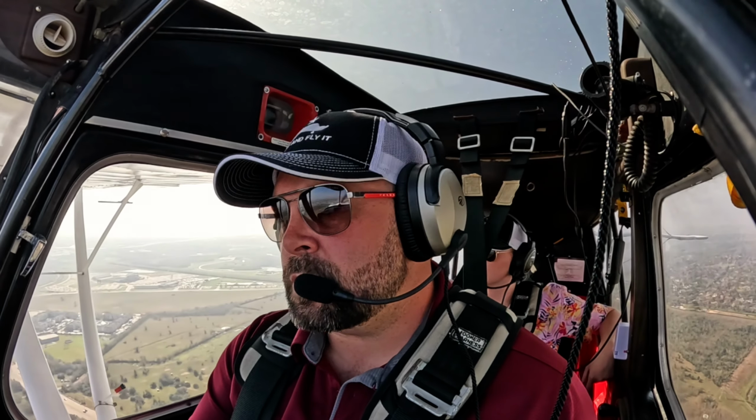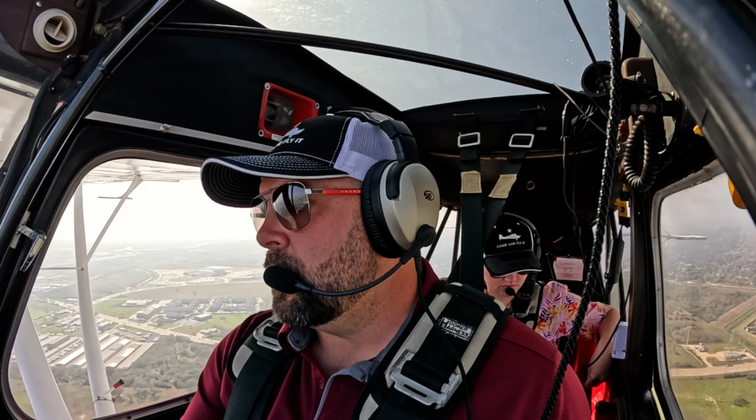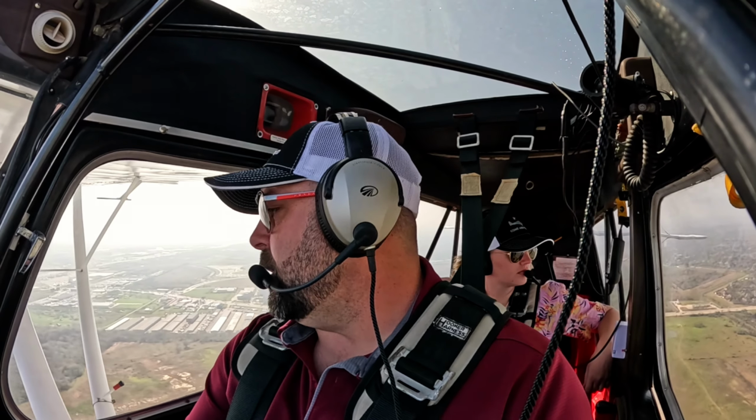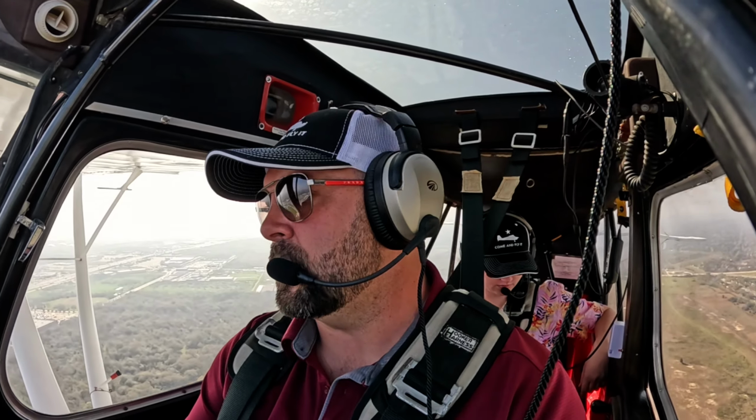Alright, there we go, we'll level off here. And the reason that is, is because an overhaul on an engine like this can easily be $25,000. So if you have an airplane that's worth about $40,000 to $50,000 and it's got a relatively new engine, that does add about $20,000 to $25,000 to the value of the aircraft. So obviously that would put it outside of my price range.